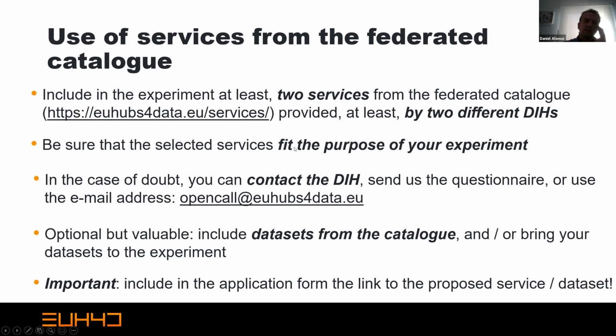Also, it's important that we will evaluate that the services you are proposing fit the purpose of your experiment. So it has not to be artificial. The services that you are selecting have to be actually useful for getting results from your experiment. And it's also very important that it fits the description of the experiment. Again, if you have any doubt regarding the services, and if you want more information about each of the services you aim to include, you can contact the DIH directly, send us the questionnaire, or use this email address to ask for more information.